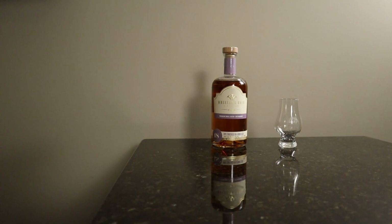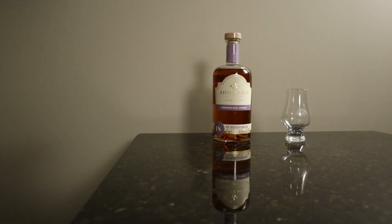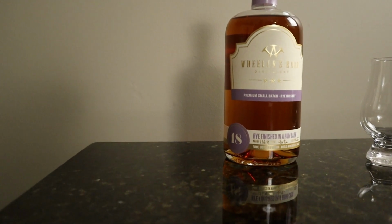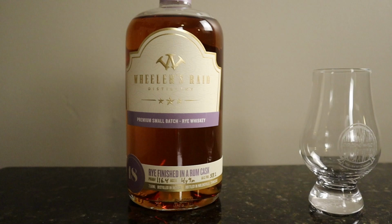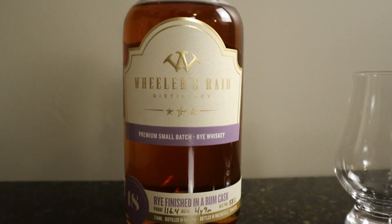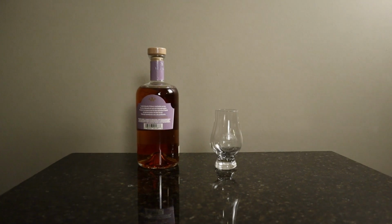And today we are going back to one of our favorite local distilleries. This is the Wheeler's Raid, number 18. They got it all the way up to 18, I think, and 19. This is rye finished in a rum cask. This came out September-ish? Yeah, it was early fall. And we went over to the distillery. They did a distillery-only release. Went over there. I grabbed this one. And they also have a bourbon finish in rum. I grabbed that.